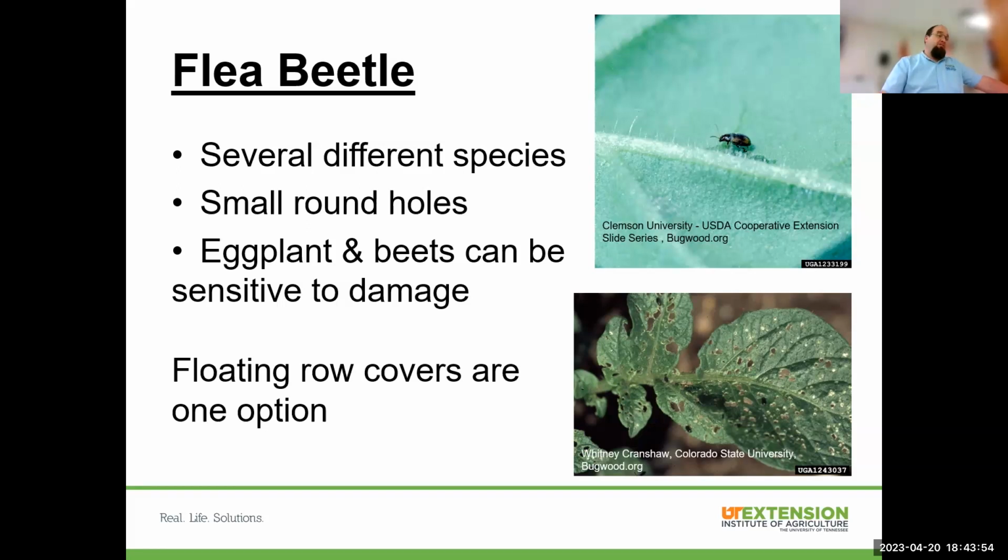But generally, if we get transplants growing quickly, these kind of fade into the background. I think of flea beetles as a bigger problem earlier in the season when my plants are small. If they're growing well otherwise, I've seen them outgrow flea beetle damage.